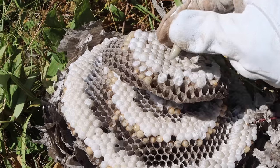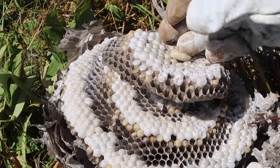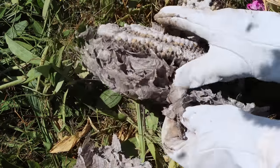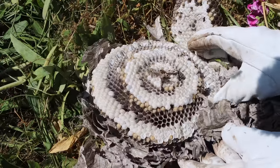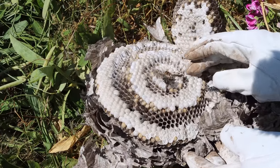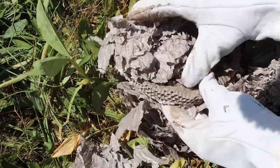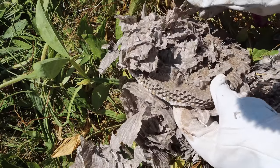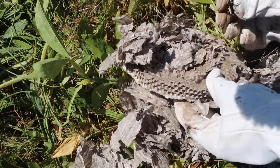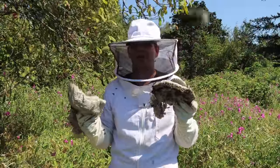Here's a pupa. Almost looks like a worm and it wiggles all over. Here's the next layer down. As you can see, they're constantly laying new eggs and hatching out new members of their colony. And they defend this pretty fiercely. There's a bunch of adults down in this side. There she is. We have the queen. Well, now you know what it looks like when you kick a bald-faced hornet nest.